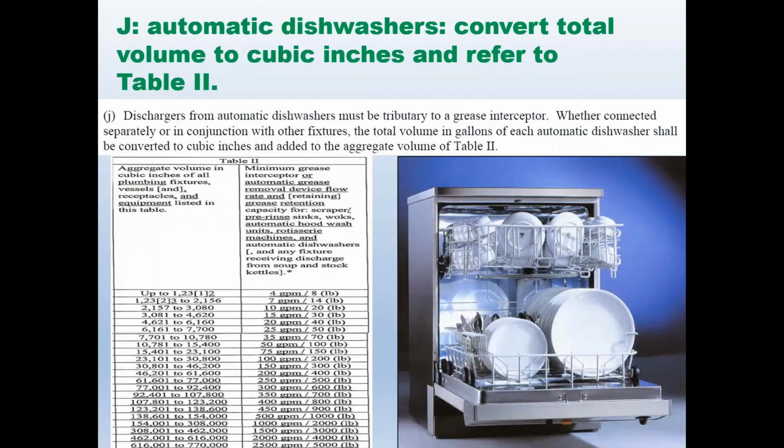I'm going to go to J. Now, this is going to answer the question that was written about what about dishwashers. This is a great question. So old way, automatic dishwashers convert total volume to cubic inches. So this is basically saying if it's an automatic dishwasher, whether it's connected separately or in conjunction with other fixtures, the total volume in gallons of each automatic dishwasher shall be converted and shall be looked at. Table 2 is where you're going to find this to figure out what the GPM is based on the cubic inches. So that's the old way.